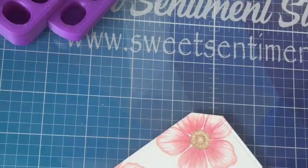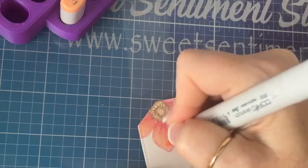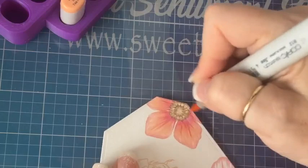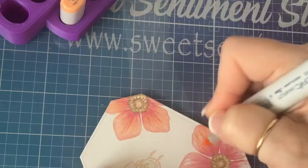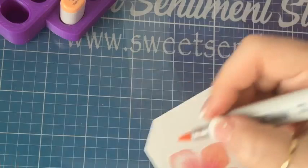So there you go. There's my method. There's the method to my madness right there. My secret weapons. Nature photos. Technique photos of other people's cards. And my friends. The hat trick. The trifecta of inspiration.